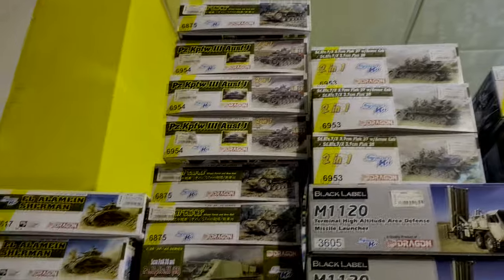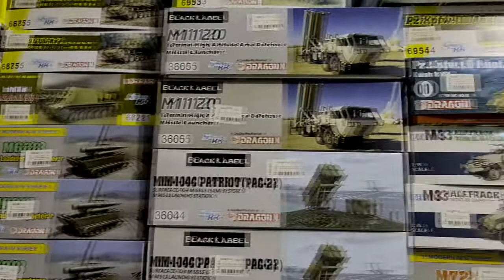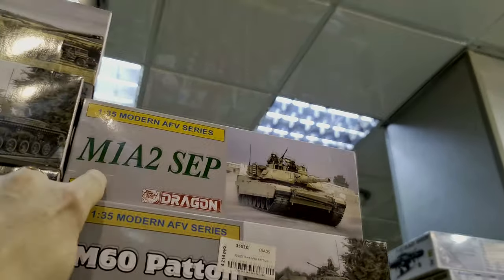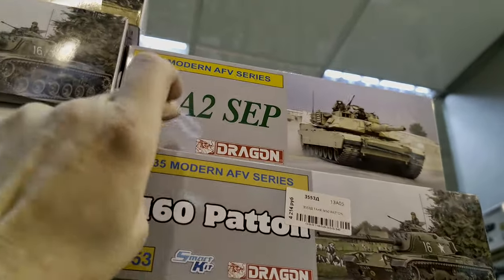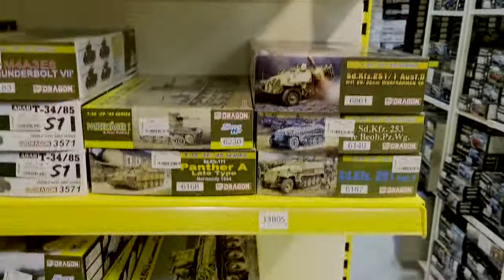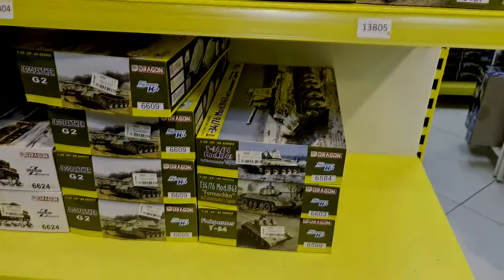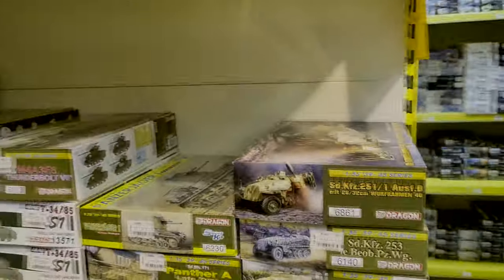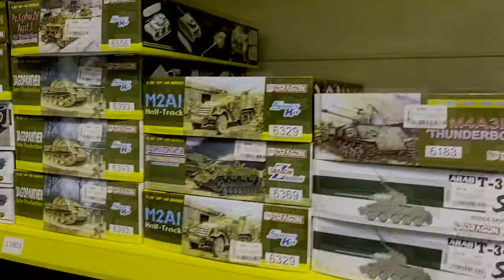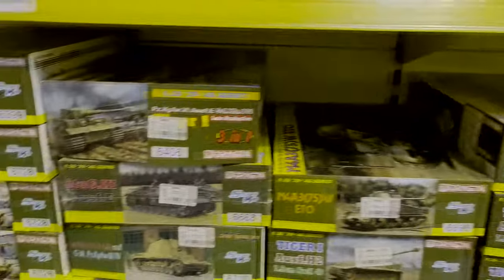More and more, there's more Dragon armor, including the notorious Black Label things that basically are killing that brand at the moment. Why don't you go back to your good stuff? But here they've got an excellent kit. One of the best Abrams you'll ever get is from Dragon. The only problem is it's got those DS plastic tracks in, that rubberized material, very poor, which means they need to be replaced. But I've built that kit before. I love it, the M1A2, M1A1, really, really good kit. Of course, you're going to get your Tigers and Shermans, all that stuff is here. Their aircraft range is at the bottom, as is their ships.